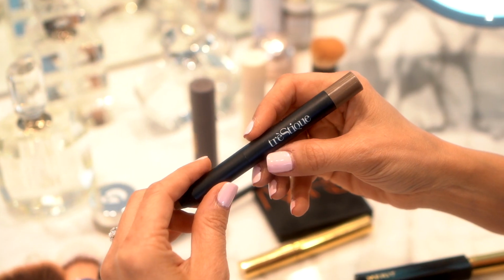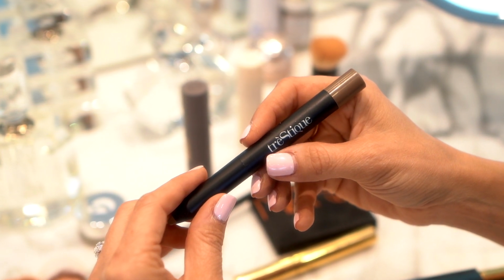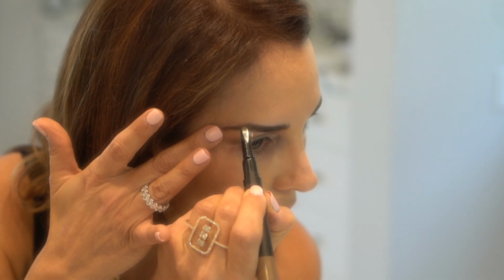So now I'm going to do my Define Sculpt Set, which is by Trestique. And I say everything with a French accent. Who knows if it's French, but it's made in Italy. So now I'm gonna do that on my eyebrows. You always wanna have nice full eyebrows. Why? Because when we were young, we had full eyebrows, people. So that's what we gotta do. So I'm gonna fill this in as such.